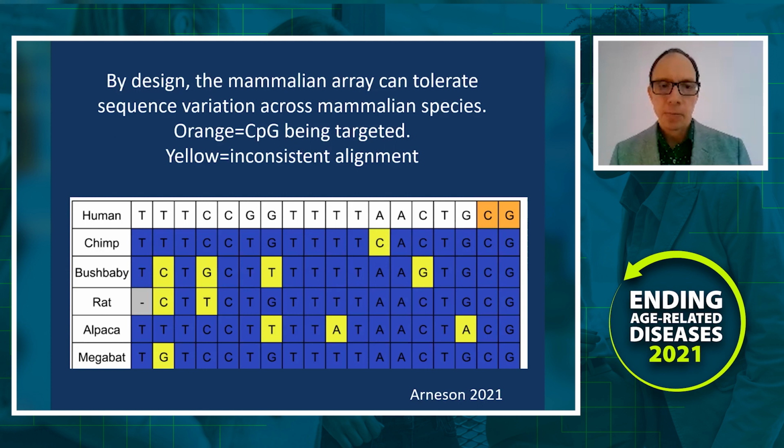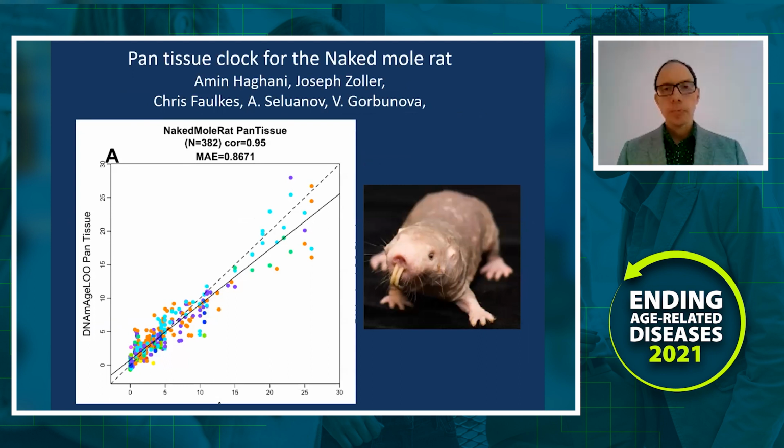So here you see that we want to target the orange cytosine guanine pair in humans. And overall, this nucleotide sequence is highly preserved in chimps and many other species. But the yellow nucleotides show inconsistent alignment across species. So Adriana Arneson and Jason Ernst have developed an algorithm for designing probes that target these highly conserved regions. We've applied this mammalian array to many species, as you will see during the talk.